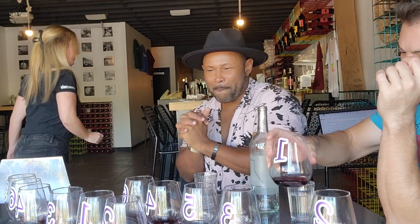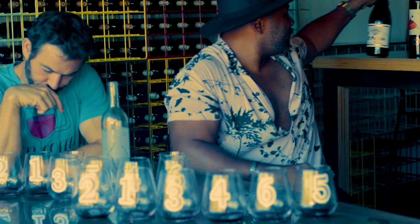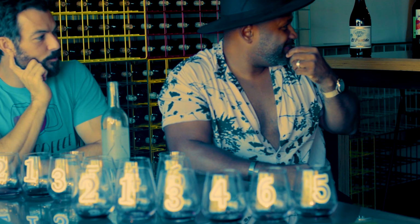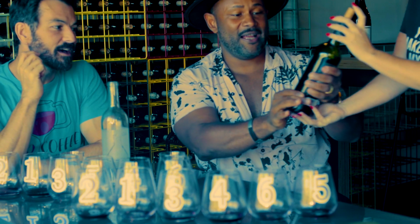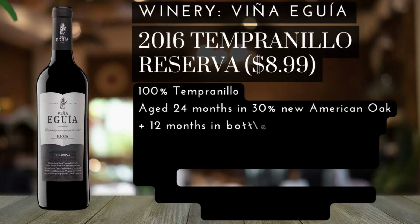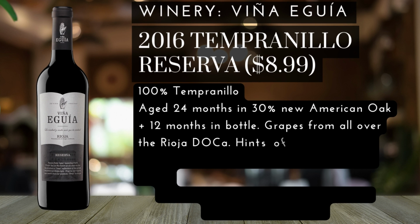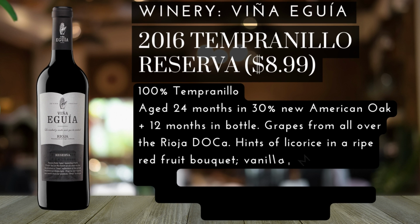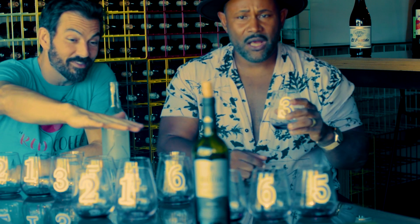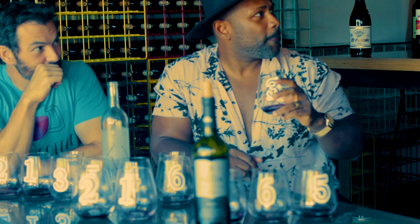Number 3. Holy smokes. Okay. This, my friends, would be a Jenna pick of the bargains. Vina Aguia. That makes no sense. It does to me, actually. We haven't gotten a single bargain yet, so I'm glad one of them is still in the bottom 3, and we didn't stick them both in the top.